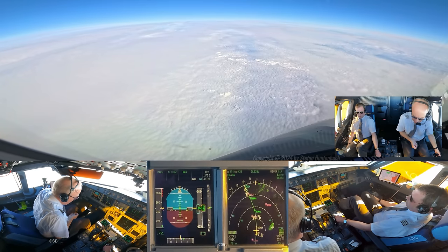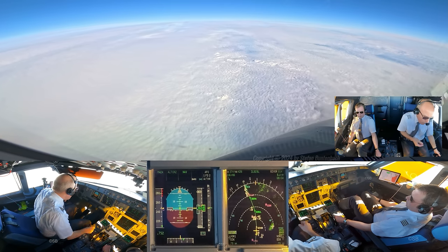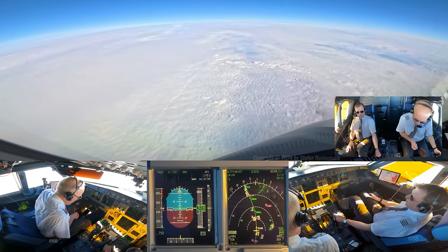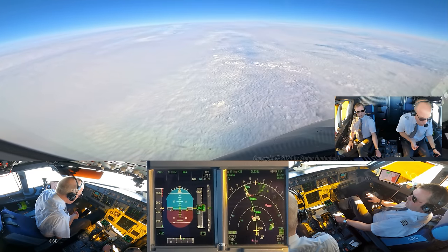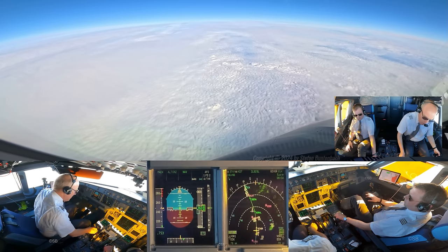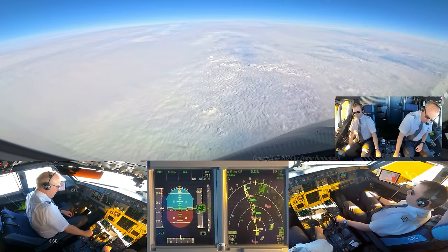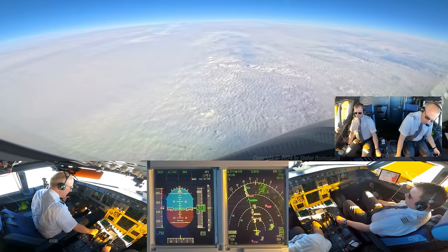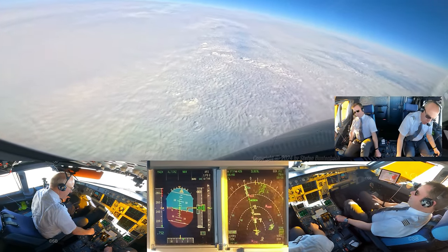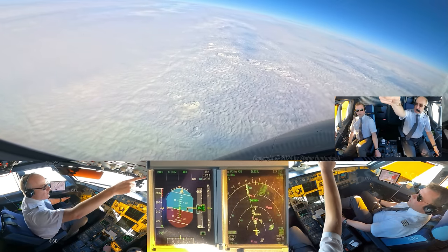Eurowings 16 Hotel Tango request. Go. Do you have any turbulence support? Here it's smooth, but according to the forecast, it's maybe bumpy. No turbulence has been reported. You can take direct to the Kirch. Thank you very much. Contact Maastricht 132.315. Goodbye. Okay, then we can switch off the seatbelt signs.